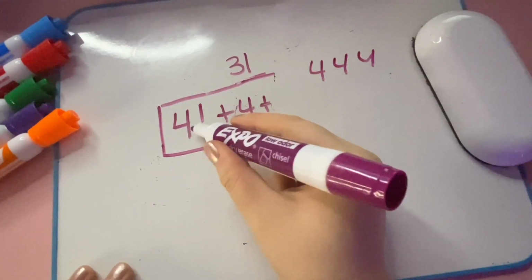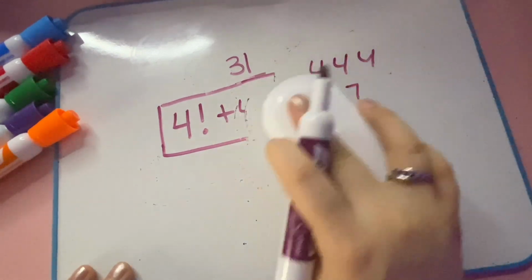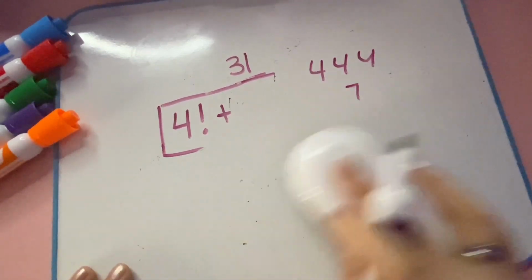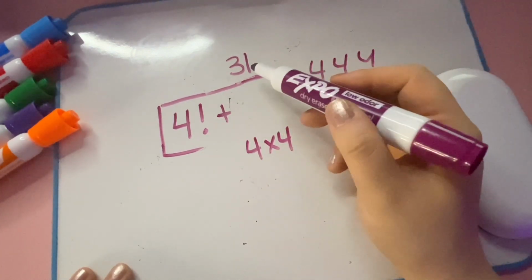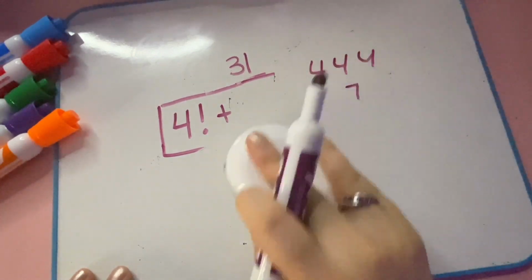So 24 plus 7, so we need to get to 7. How do we do that? Let's see. Can we do it? I don't even know if we can. So like 4 times 4 is 16, which means we would need 15 using 2 4's. So no.